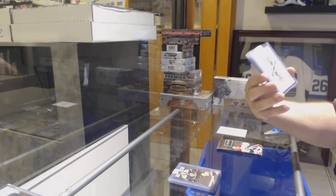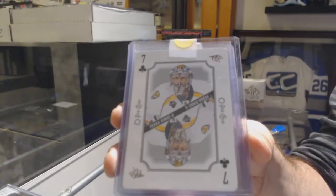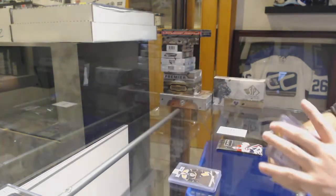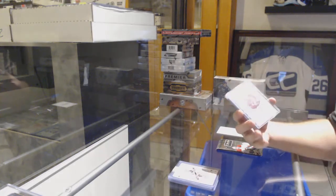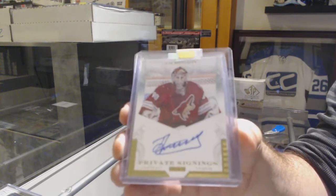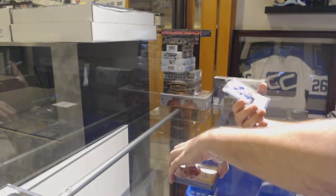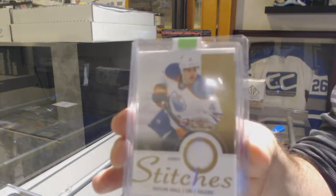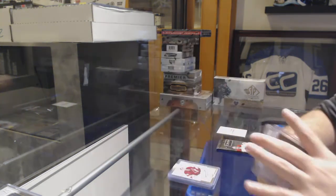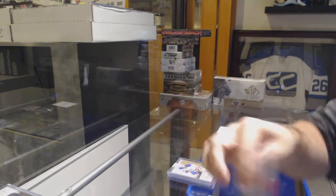For the Nashville Predators, OPG of Pekka Rinne. For the Coyotes, private signings autograph, Ilya Bryzgalev. For the Oilers, this guy's all over, stitches of Taylor Hall. This guy's three Taylor Halls already. And we've got for the Islanders, Grabner, frozen artifacts, dual jersey.